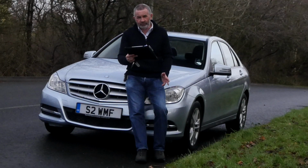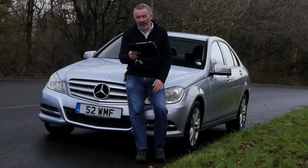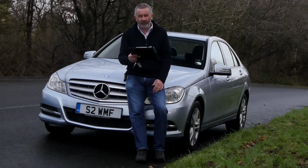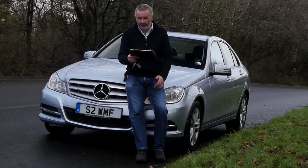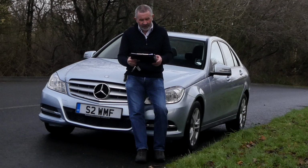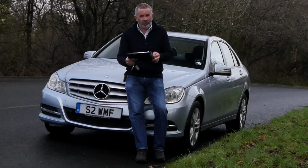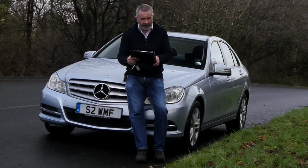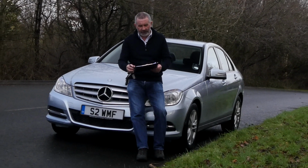Fuel economy, very, very economical. Urban 46.3, extra urban 64.2, and combined 56.5. 0 to 60 time of 9.1 seconds, a top speed of 134 miles per hour out of 136 brake horsepower, 16 valve engine. Road tax, 6 months is £77, 12 months is £140, so again that's pretty cheap. MOT'd until the 13th of the 9th 2019.